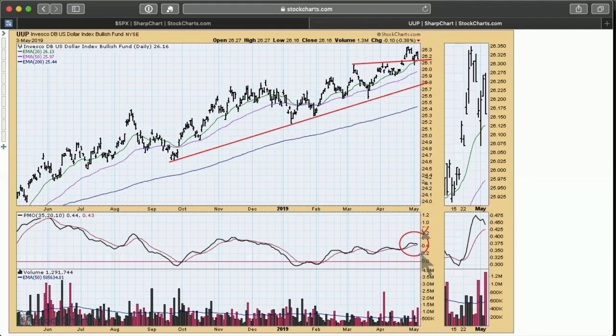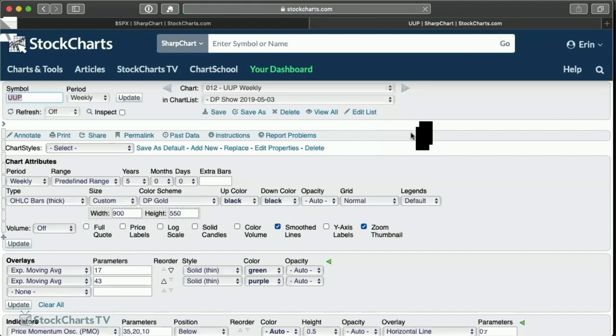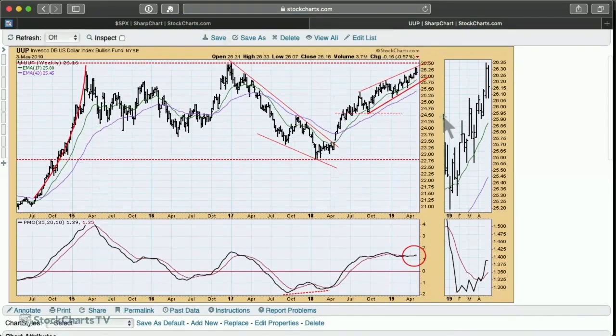And let's take a look at the weekly. It gives a much better context. Okay, we see just above, we've got really long-term resistance. And the rising wedge formation here is still intact. So we haven't got a breakout from the top side of that one because we're using a longer term top to draw the line. The weekly PMO is almost flat.